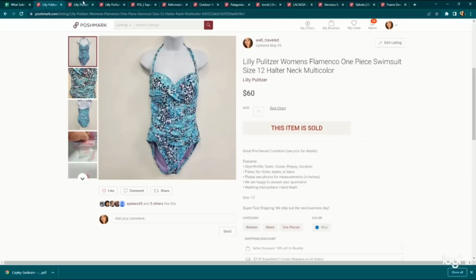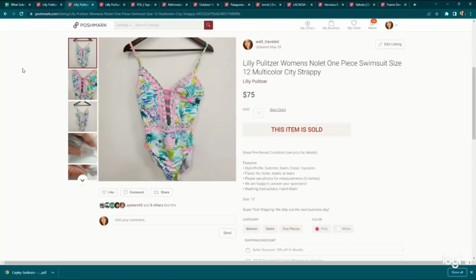So one was listed for $60, the other for $75, both multicolor print, different styles though, and a buyer bundled these together and offered me $100 for them, so $50 each, which I accepted because that is a super quick flip. I'm getting within a range that I'm comfortable discounting the items for, and it happened in like a day. So definitely going to take that, although I probably could have held out and sold them for a little bit more. A fast flip is more important to me. So both of these essentially sold for $50 each. And yeah, really great flips on both accounts. And like I said, a lot of these Lilly Pulitzer pieces sold within a day.